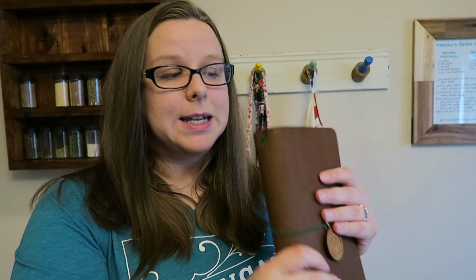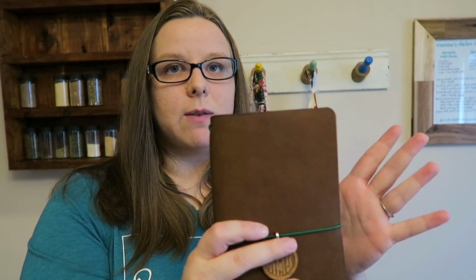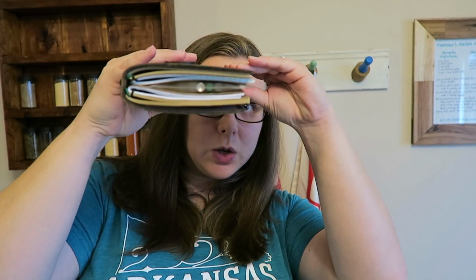So I'm really loving this. It feels like it holds more than my other one. They also have a really cool one that flaps over again, and I was so tempted, especially if you fill it full, because mine tends to be large, so it can kind of cover everything in.